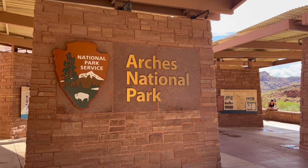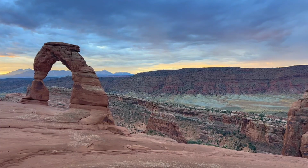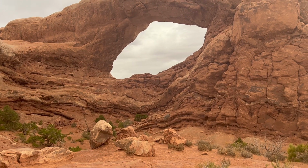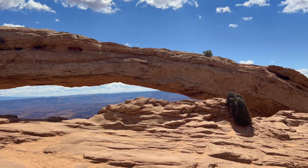We spent 2 days exploring the natural beauty of Arches and Canyonlands National Parks, starting with a sunrise hike to Delicate Arch. After that, we explored many other arches, including Double Arch and Mesa Arch. Follow along to see how you can make the most of your trip to Moab.